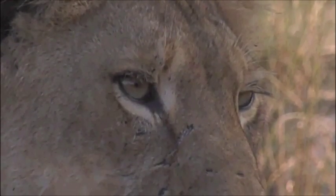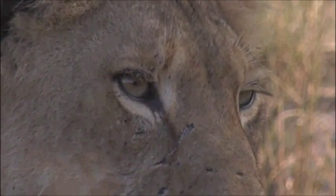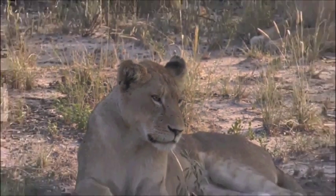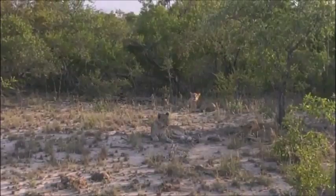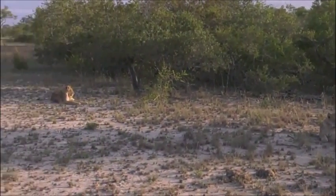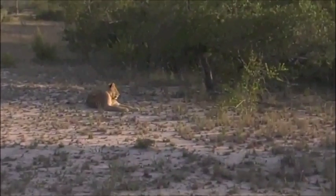Well, like I said, we're just going to... Thank you, thank you, thank you. We have indeed. They're lying here in the shade, being very lion-like and lazy, but having a look around. It doesn't look like they've eaten too recently, so hopefully they'll be hunting.